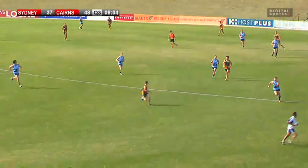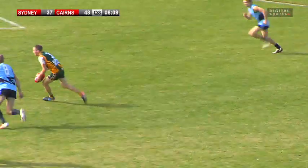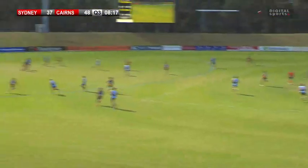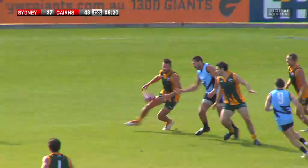And Cairns now moving the ball out the opposite side. Good mark taken by Nuggan again. The little fella goes forward, finds Clough. In fact, it's not Clough, it's Locke. Daniel Locke. Now inside 50 with 2 kicks, looking for Walsh. He's got a good set of hands, and it's against Lemmy here.